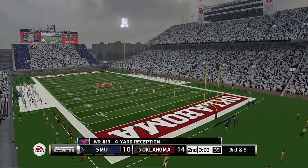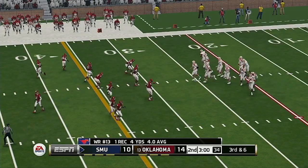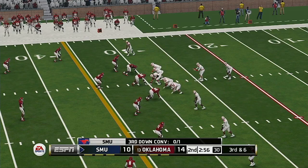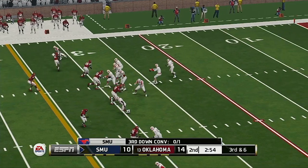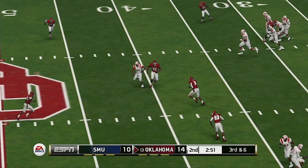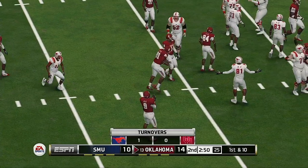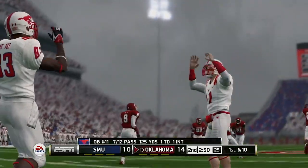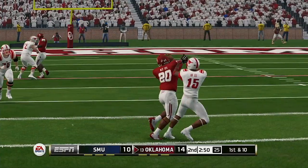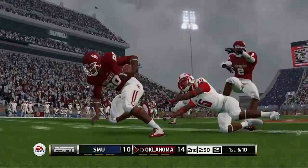He gets hit out of bounds at the 29. That's a D4. These fans are showing you why teams hate to come here, folks. He's at the 40. Tries to fit it in there, and it'll be intercepted. And they make the stop around the 37-yard line. He has to make better decisions than that. He should have known that there was no room to squeeze that ball in there.